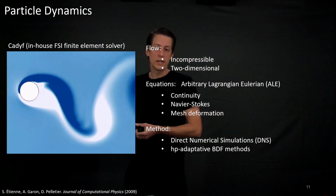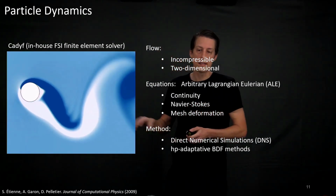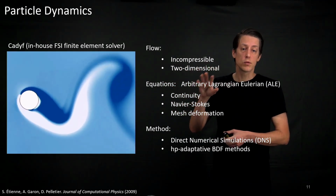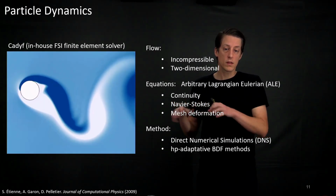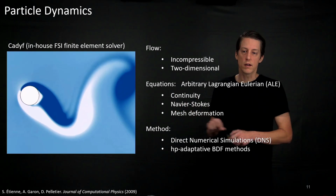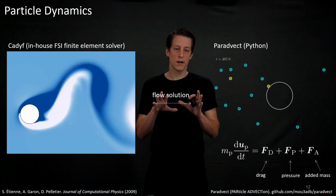How we did this is we used an in-house fluid structure interaction finite element solver, which couples the fluid dynamics to the elasticity equations of the elastic spring-mounted cylinder. We solve the incompressible 2D flow, the full Navier-Stokes equation with mesh deformations, and we don't use any turbulence model. We're at fairly low Reynolds number, so we're able to resolve the smallest scales of what we see in the fluid flow. And here we make a strong assumption.